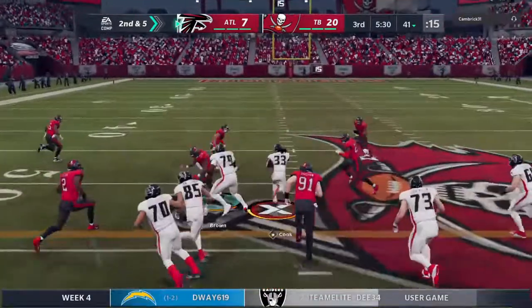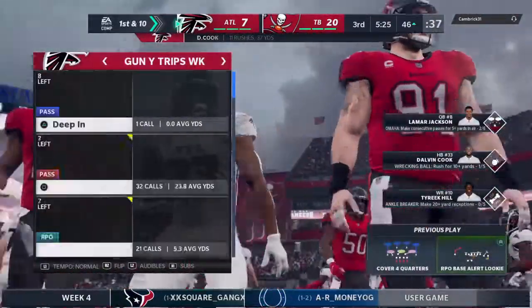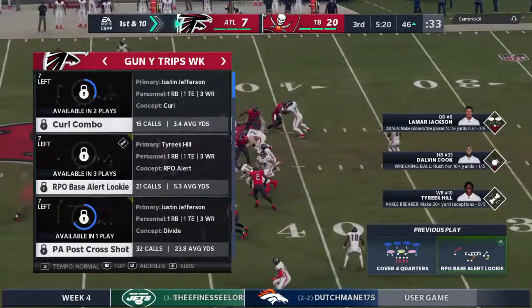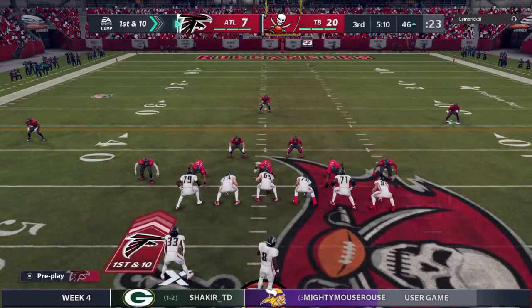Cook. And he'll be taken down, but not before he works it past the 50. A gain of 13. It's a 1st down. Sometimes it's hard to believe, but there are times this game is about patience, isn't it? He hasn't had the game he expected, but that run there, that may get him going.